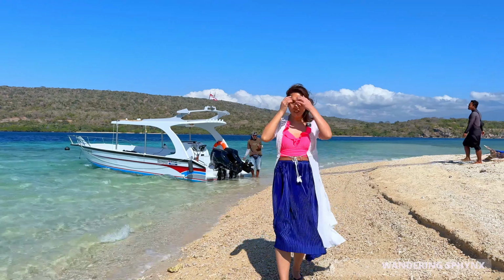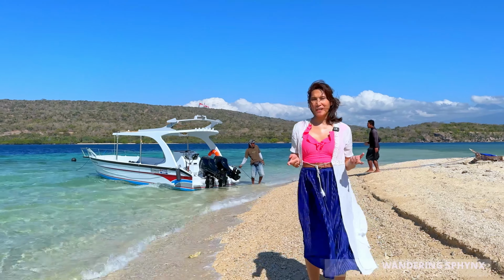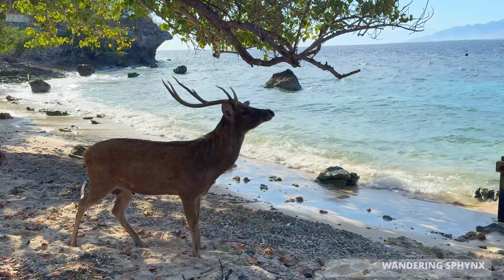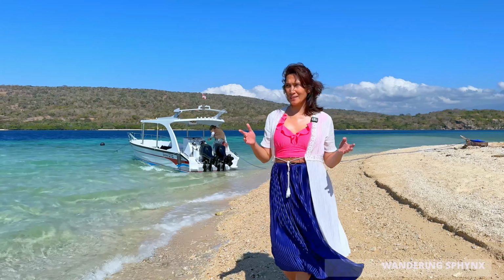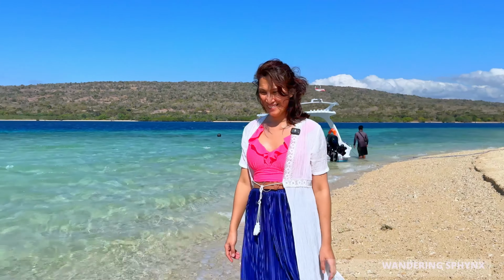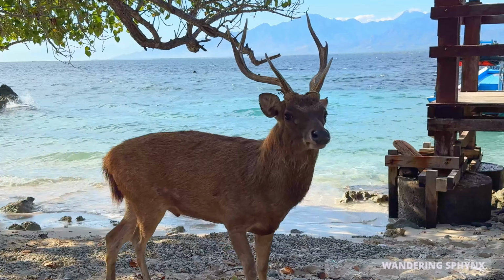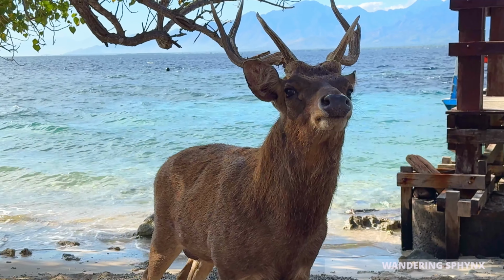And what's interesting is that Menjangan in Javanese means deer, because often you will find deer here on the island, and they get here by swimming across the national park, 1.6 kilometers, or around 1.2 miles. So fascinating, right? So we can see the deer now. This is their favorite island getaway. Oh, they're so calm and friendly.